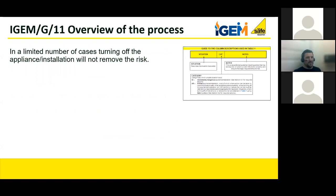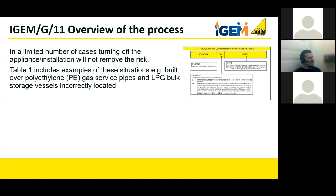So, having said all of that, there are a limited number of cases where turning off won't remove the risk. They're highlighted within the tables, and the most common example is a built-over PE service or even an LPG bulk storage vessel incorrectly located too close to the building. If you turn off the gas, it doesn't make that bulk tank any further away, and it doesn't turn the PE service into not being under the building. So that's why, for some of these examples, turning off doesn't remove the risk. Most cases it will. That's why there are some exceptions.